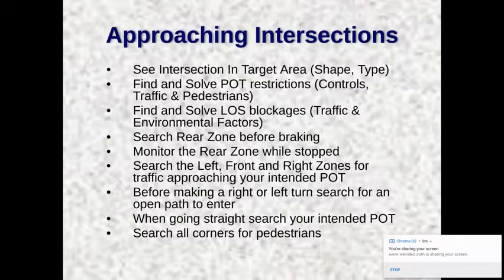When you're approaching an intersection, see the intersection. What's the shape of it? What's controlling it? Are there traffic controls for pedestrians, for traffic? Is there approaching traffic? Are there pedestrians that might be crossing? Find and solve line of sight blockages, traffic and other environmental factors.